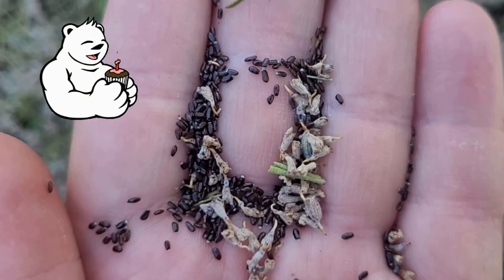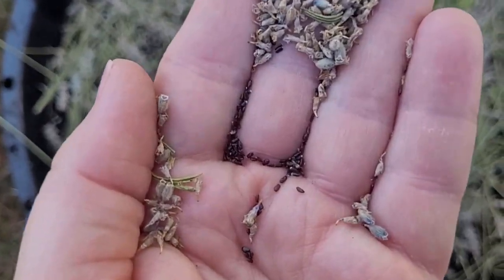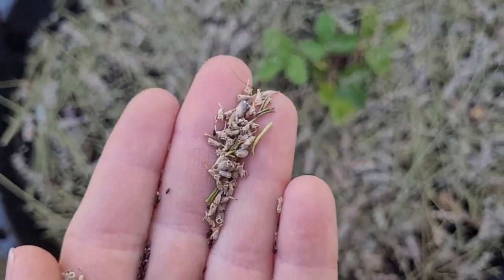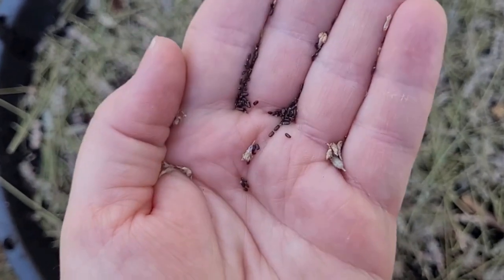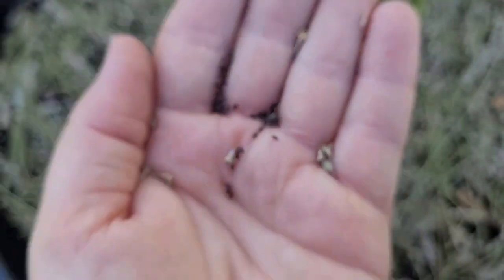What's up to my hands? Seeds. This really works. They fall into the crevices of your fingers. Hold your hand tight together. You can put these on a paper plate and do the same thing. See? I'm separating the seeds from the chaff.